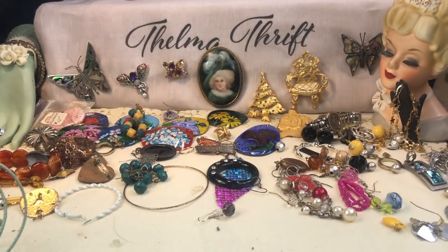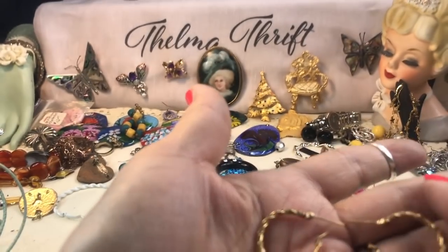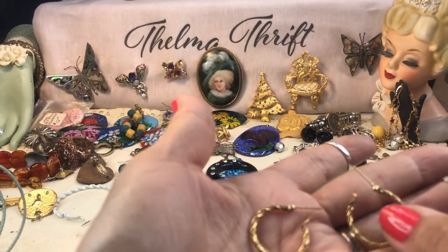Why didn't I do the Battle of the Bags with this bag? I don't know. Because I have to watch somebody else do the video before I get comfortable doing it. I'm not sure how to do it. But wowee, 14 karat gold earrings. Nice. And they actually have a little weight to them.